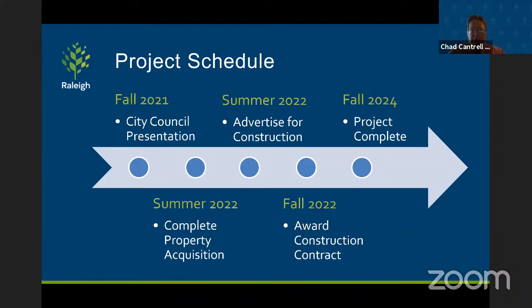Project schedule. We are anticipating going to City Council later this fall to present the project and receive authorization to begin real estate negotiations towards the end of the year, with a planned completion next summer, as well as advertising for construction in the same time frame, with a late fall start and a completion in fall 2024.